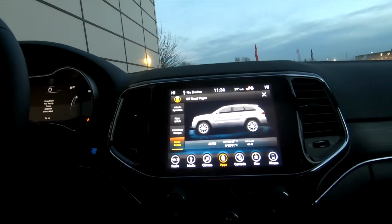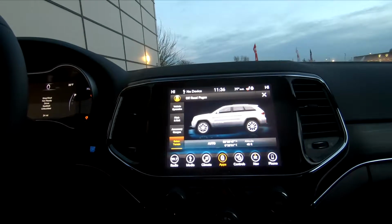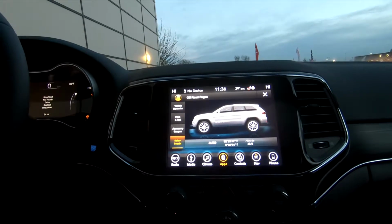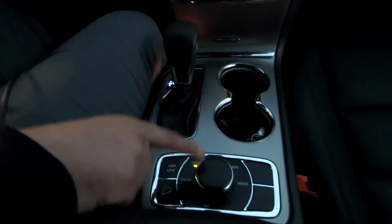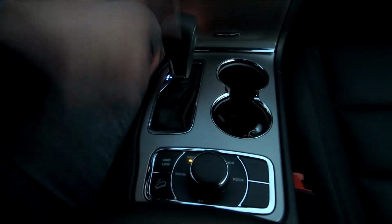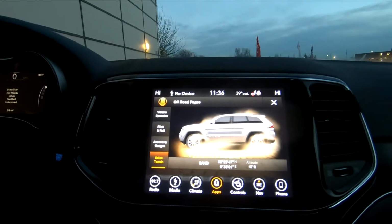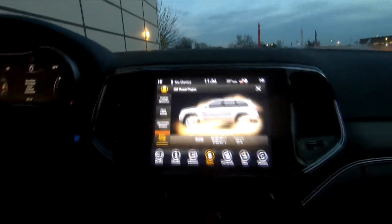And then one more thing I wanted to show you here is the select terrain system. Right now the Jeep's in automatic mode, which means it just sets the suspension up and everything as it needs. But what I'm going to do now is turn this dial here, because this one is the Quadra-Track 2 system, so we get the select track system. And I've put the Jeep into sand mode. Basically what that does is it turns off the traction control and allows a bit of wheel spin and things like that, because it knows it's in sand.